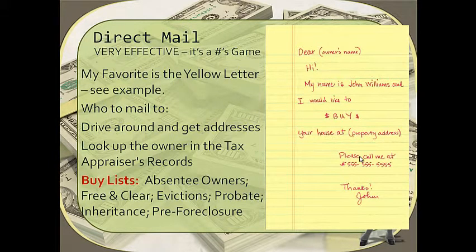Here's my favorite thing to do when looking for motivated sellers: mailing out these yellow letters. What I normally do is, when I'm driving for dollars, looking around for vacant houses or distressed looking properties, I'll put down the address, and then I'll come home and look up the address in the tax records, which I showed you guys how to do in the last video course. So make sure you go back and look at that to learn how to find those owner addresses. You look up those addresses, and then you send them a yellow letter that looks just like this.